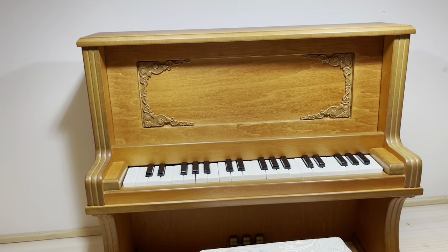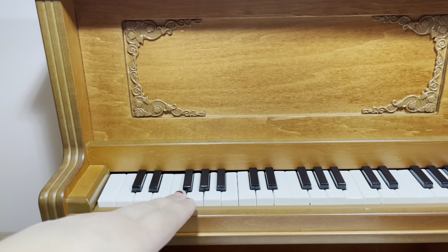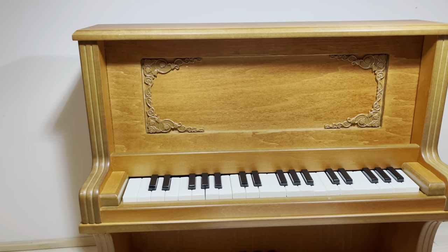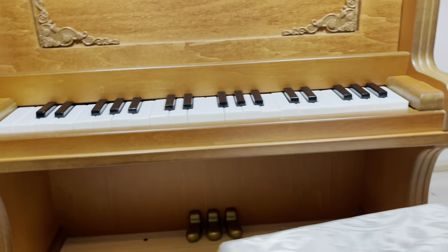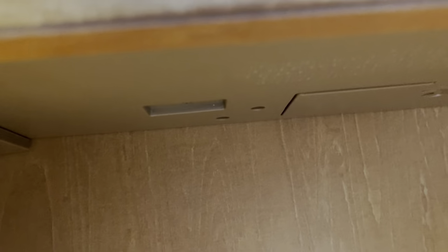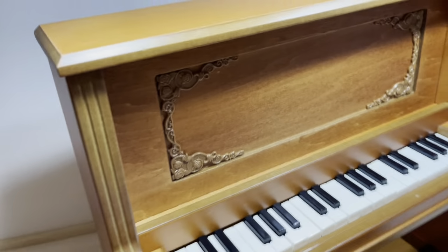I think you have to put batteries in this because I did check, I tried to play it off the top and nothing is playing, because I guess you gotta put some batteries. The batteries you would put in the bottom. I don't know if I can show you in here, but that's where you would put them. You gotta unscrew it and then put the batteries and then you press something under there.